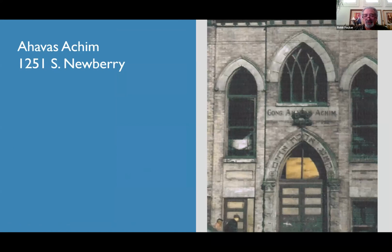Okay, right off of Maxwell Street and Newberry was the Chevra Hachem. And what's great about this one is that even though the building no longer exists, the congregation is still in existence today, all the way up north near Kedzie Avenue on the far north side. Next, please.